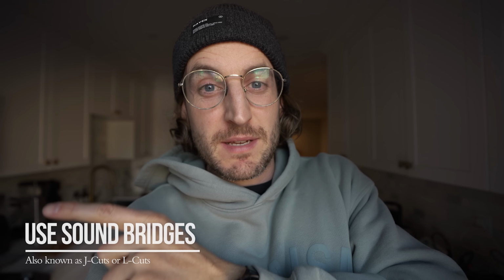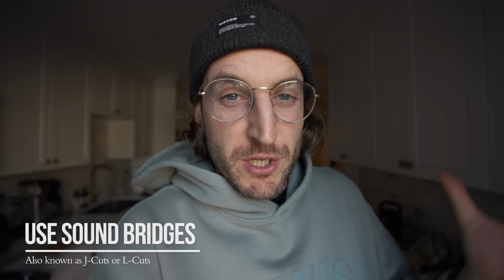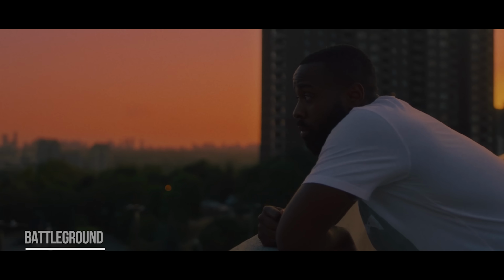My last tip is use sound bridges. Sound bridge is when you have the sound from an incoming scene start over the scene that you're currently watching. This bridges you to the next scene. It's something I use all the time when I'm stuck in an edit and I go, how do I get from this guy in a parking garage to this person in front of their house? Use a sound bridge.